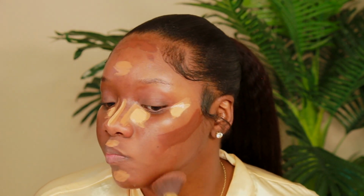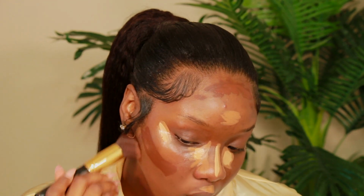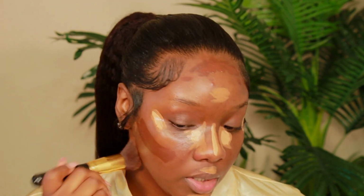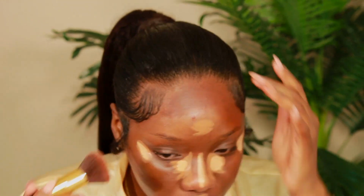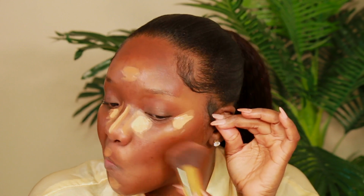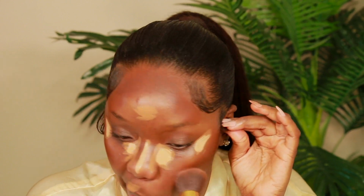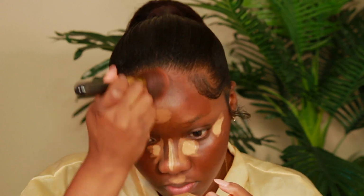So now I'm going to let my highlight dry down a bit, and I'm going to blend out my contour. So I used an angled foundation brush to blend out my contour, and you want to make sure that your contour is blended into your neck, into your hairline, and when you're blending out the contour under your cheekbones, that you want to blend going upwards, because if you blend downwards, then that's just gonna make it look muddy and it's not gonna look cute. So you just want to go ahead and take your time and blend all of this out.